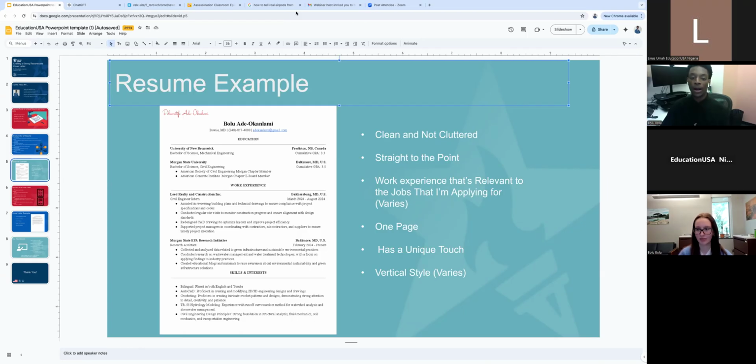Another point I just want to make: a good software to make your resume will probably be Word. I know some people use Google Docs, but I find Word easier because I feel like it has more tools that I can use to really perfect it to how I want it to be. So I would recommend Word to actually make the resume. But let me see if I can share the slide with you guys.